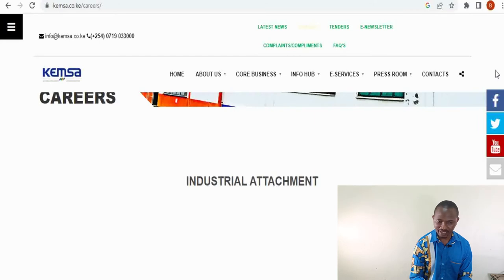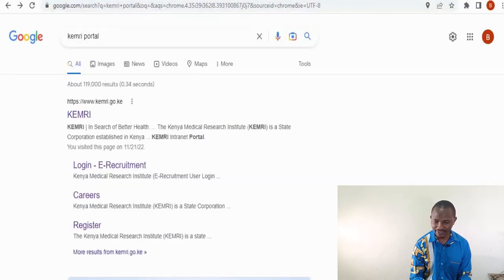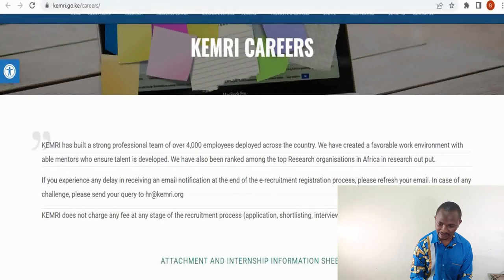The next internship application that I wanted us to discuss is for KEMRI. If you come to your search bar and type in KEMRI careers, you'll be directed to this page, and from this page you can click on careers, and this page will open. I had already done that.